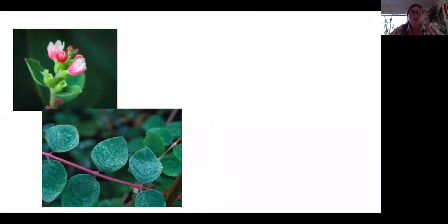Okay, here's one pretty common in our forests and woodlands here. We've got a flower and a branch. Anything that you guys would notice looking at this that would begin to help you demystify and unlock the mystery of what this plant is? You can write that in the chat box for me. Don't be afraid to be wrong. Just throw anything out there.